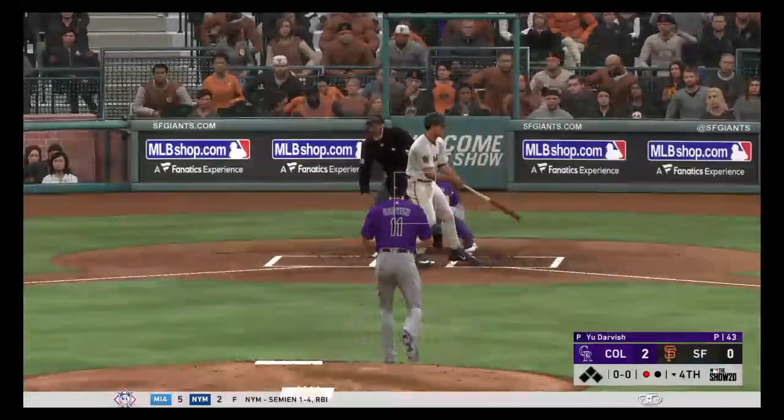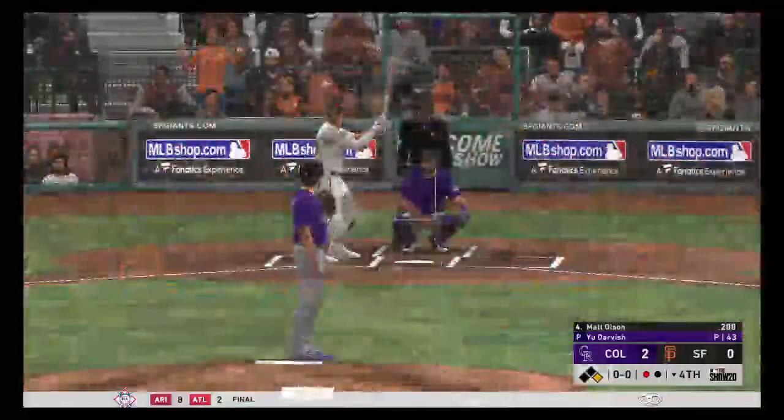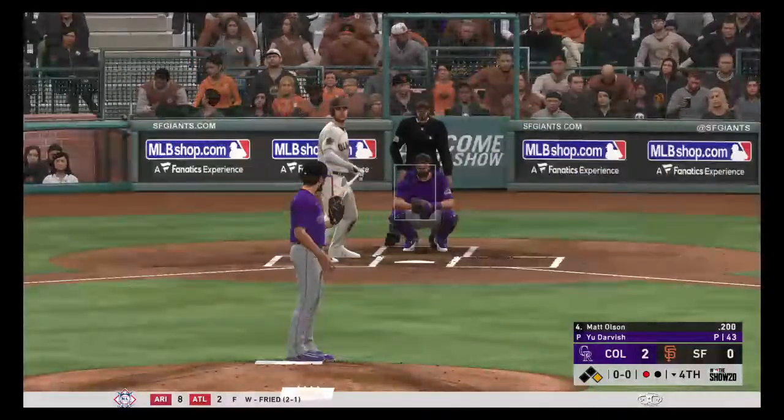And a cut fastball comes in a bit tight. It's ball 4. And that'll bring up Matt Olson. He drew a base on balls his first time up.